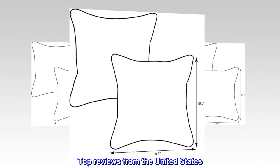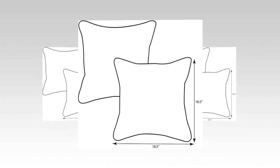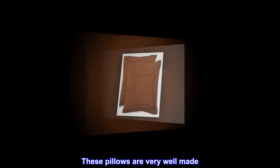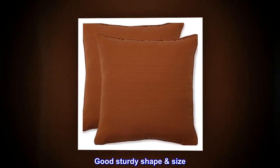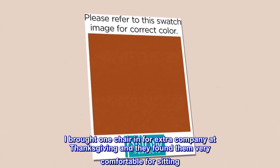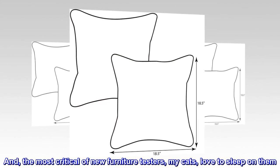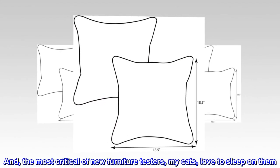Top reviews from the United States. Family pets love these pillows. These pillows are very well made. Good sturdy shape size. I brought one chair in for extra company at Thanksgiving and they found them very comfortable for sitting. And the most critical of new furniture testers, my cats, love to sleep on them.